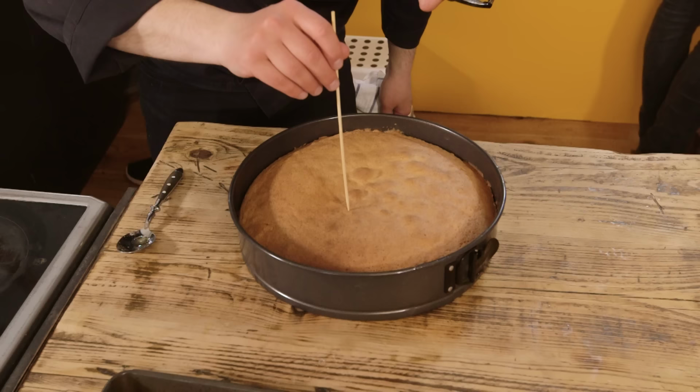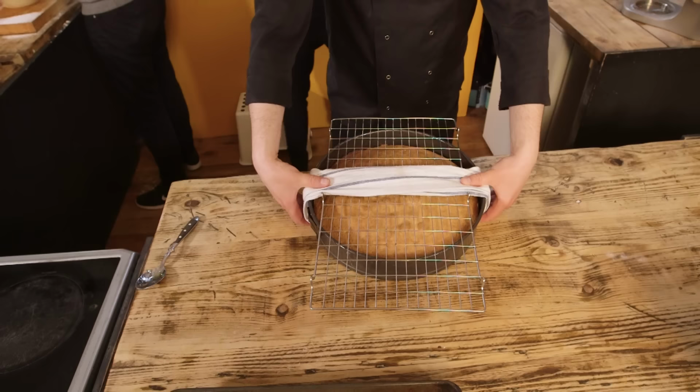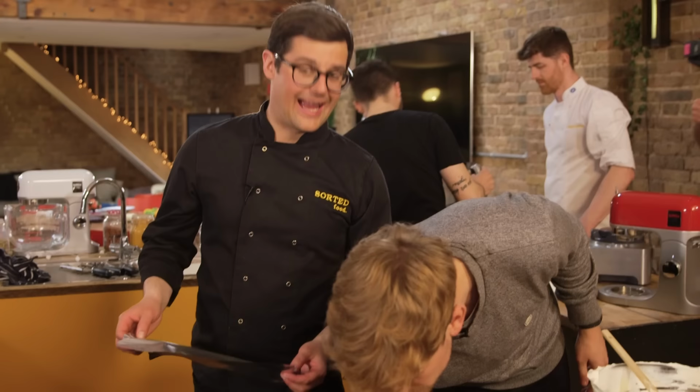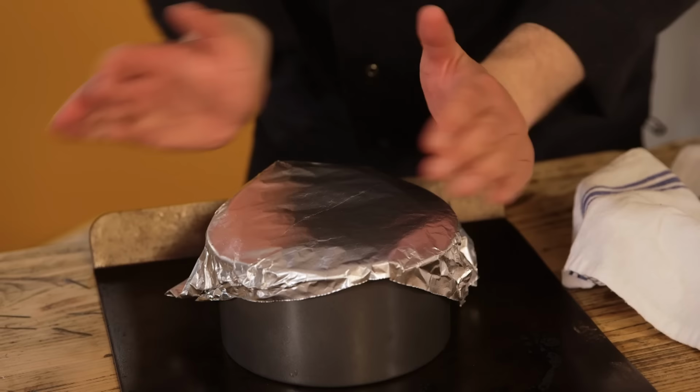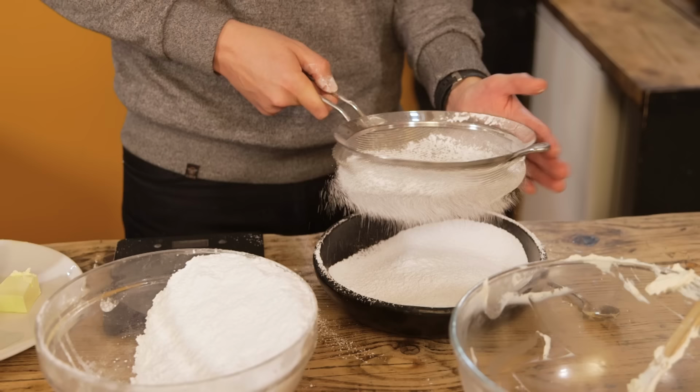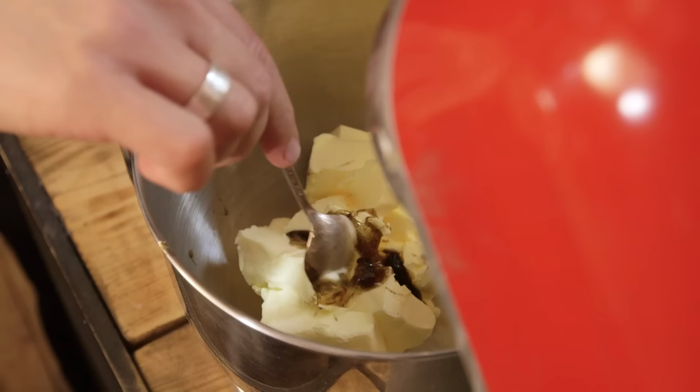Biggest part, in, out, clean. As is always the case with carrot cake, it generally tends to burn a bit on top before it's cooked through if it's this big, so tinfoil top. I do feel like we got to the point where it's a lot of waiting. Still doing buttercream, but this time I'm using a machine.